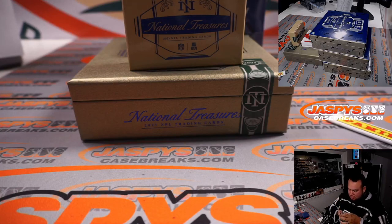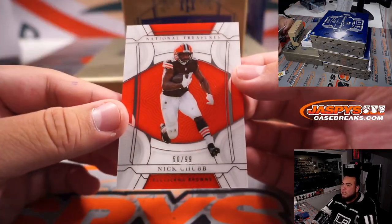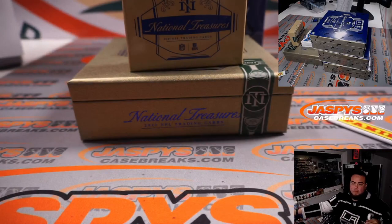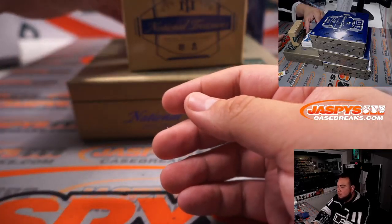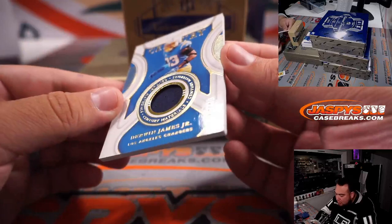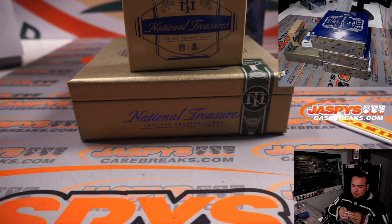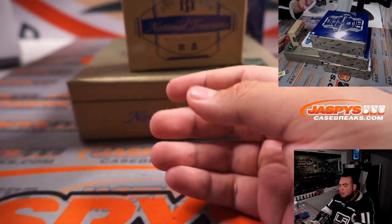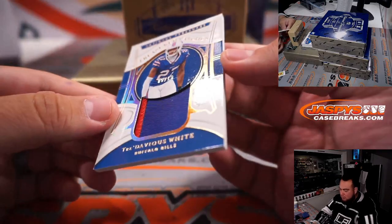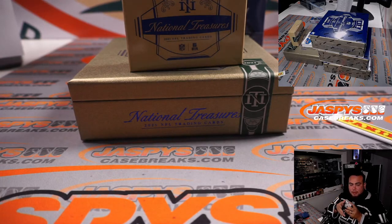Steelers, that's going to Matt L. And then we got a Nick Chubb. We have a Derwin James to 49 for the Chargers. Jesse with that one. And we got a two-color patch, Tre'Davious White, to 10 for the Bills. Nick Smith.